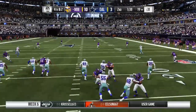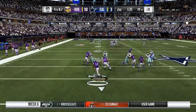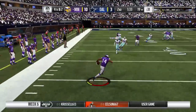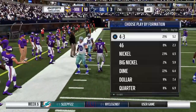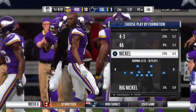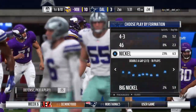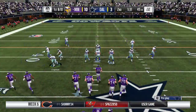And the punt team on now as this one's sent away. Let's take it inside his own 40. And out of bounds on the other side of midfield at the 45. A nice job on the return there, 16 yards. And the Vikings, they'll be set up well as they take over in great field position. 1st and 10.